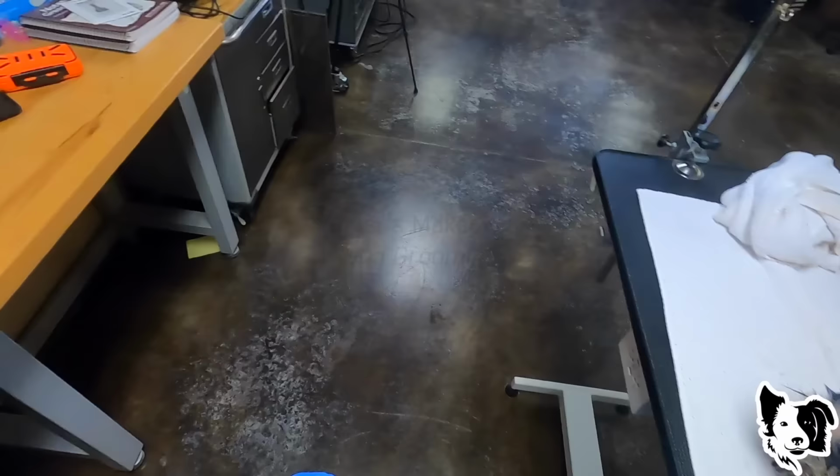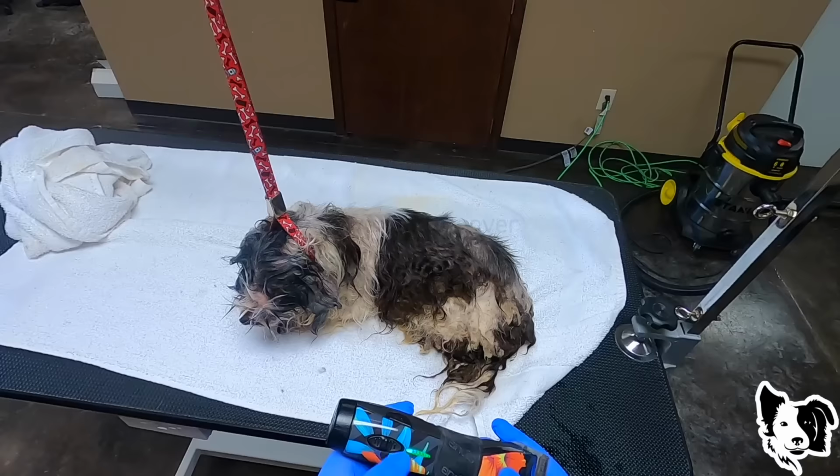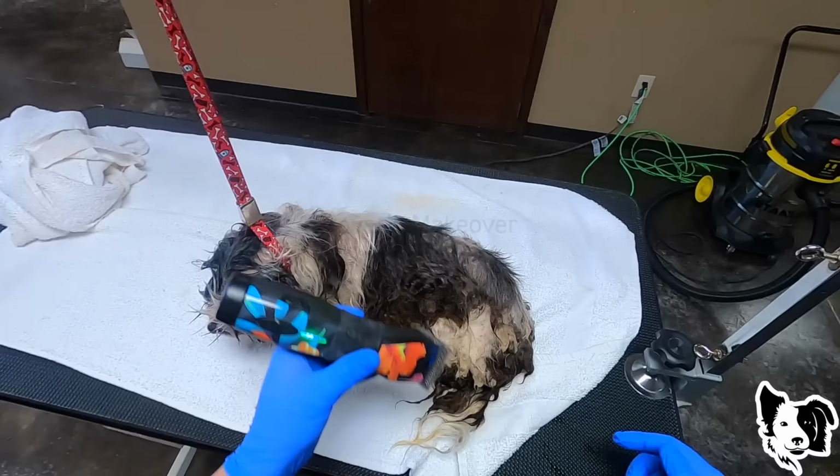So I'm just gonna go straight to a 10. I have to do what's best for the dog, and that is shaving this dog as short as possible. So when you're doing a wet shave, you want to be sure to clean and oil any blades you're using when you get done.